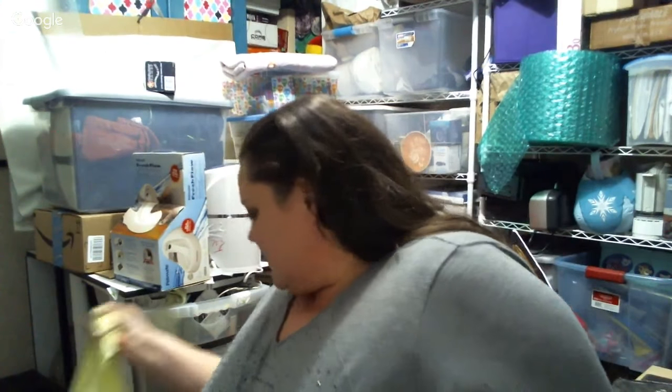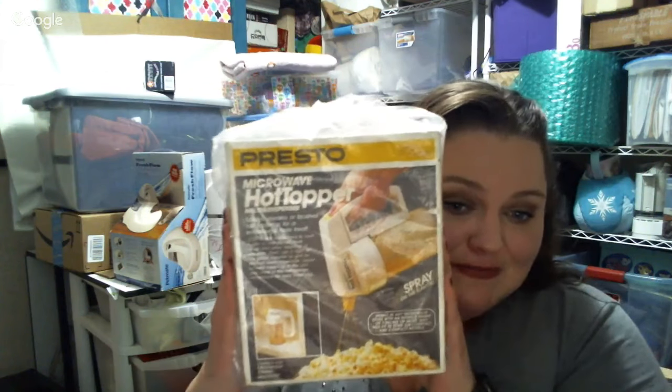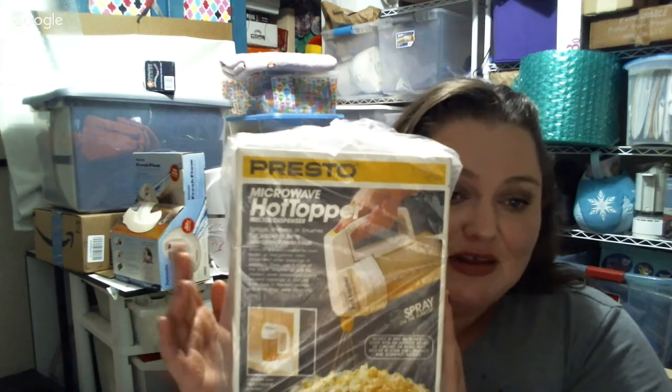Okay, back to the haul. Okay, now let's get into the bags. I was really excited to see this. I've sold this a couple of times. Not this particular one, but this thing a couple of times. It seems so silly. It's a Presto microwave hot topper. What you do is you put butter in it and you put it in the microwave, and then you can spray or stream or brush your butter onto your popcorn or whatever else.